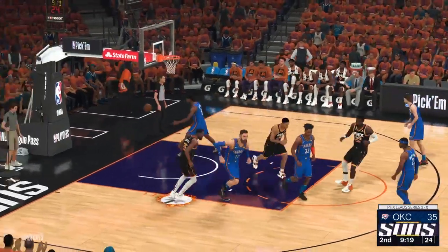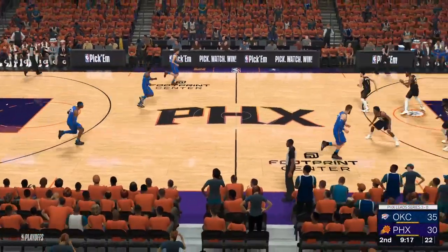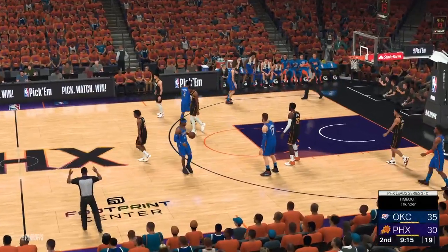Ayton hits them both. Here's Gilgeous-Alexander. 11 points in the game. Now a timeout called by Oklahoma City.